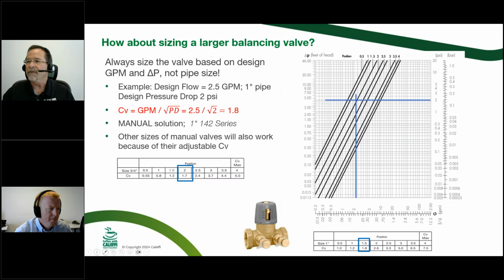Now let's look at something interesting. That same CV of 1.8, you could get that with a 3/4 inch valve set at position 2 on the dial. Now, the engineer designed a 1-inch pipe, so you might as well buy the 1-inch body, but that could also be done with a 3/4 inch body, right? So maybe it's a little less money, but then you have to add the reducers, right? Cody, you've got to put the bell reducers in there to pipe down. So it would make sense just to put in this 1-inch valve and set it to dial number 1.5.